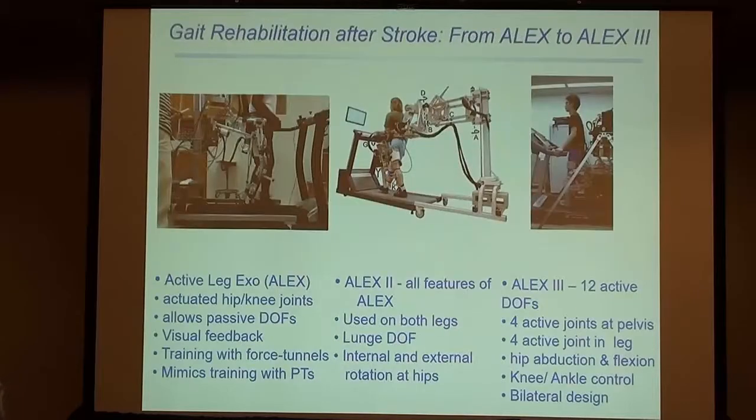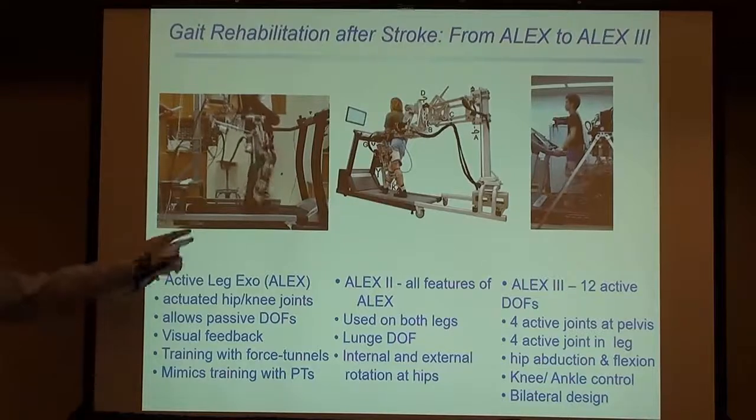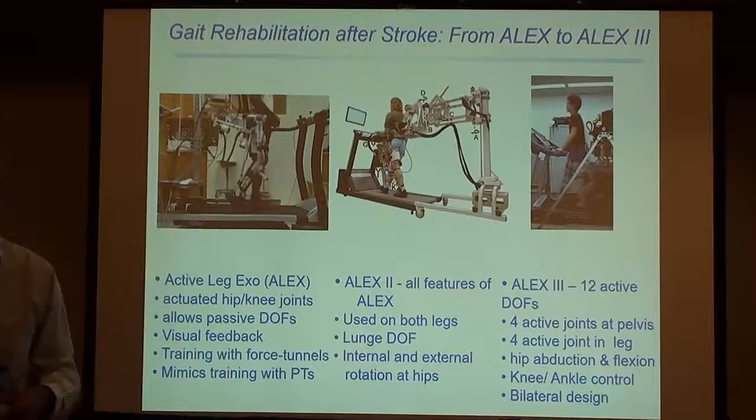Now, over the years, we started designing some of these exoskeletons for these stroke patients back in about 2005, 2006 or so, when I was at the University of Delaware. We had a whole series of these exoskeletons that we developed. I'm just going to have a few of these videos run out here. So here is one of those exoskeletons we call ALEX, which is an acronym for active leg exoskeleton.